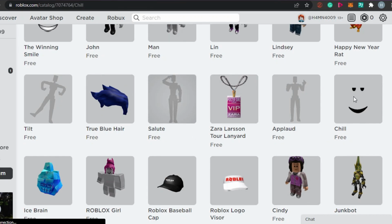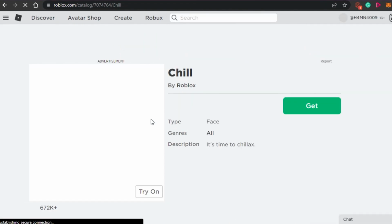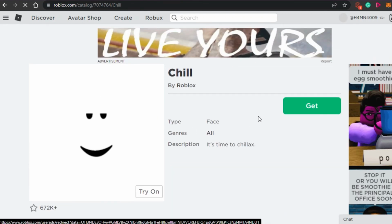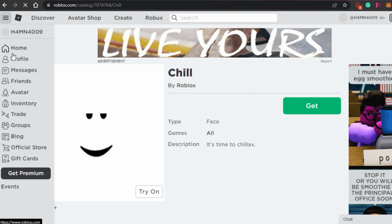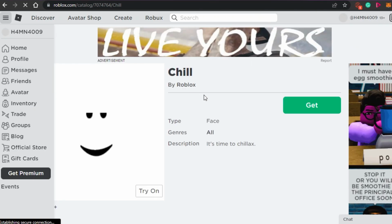Let me show you how you buy an item in Roblox, like how to get it. It's super simple. You open it up, and you can see right here the type is face, generous, and there is a description: it's time to chill. This has been made by somebody and it is for free. I'm going to click on get, and click on get now because it is completely free, and then it will be added to my inventory, where I will have access to all of the characters and items that I have bought. Now I have just bought it, so it will be added to my inventory automatically.